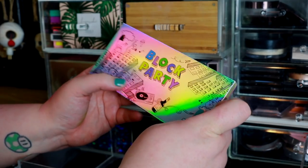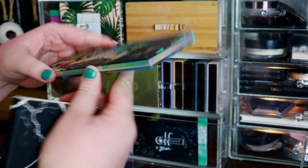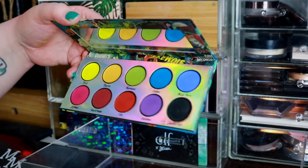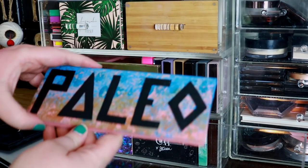The Block Party palette from Suva Beauty. I have the LA Splash Classic Horrors palette, which honestly, I just love the artwork of this, but this is like a really awesome, very simple rainbow palette. And last but not least, I also have the Paleo palette from Cleona Cosmetics.